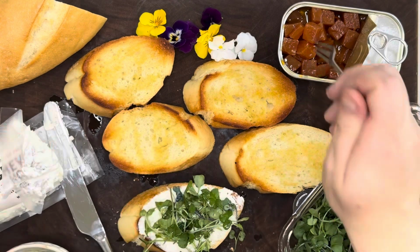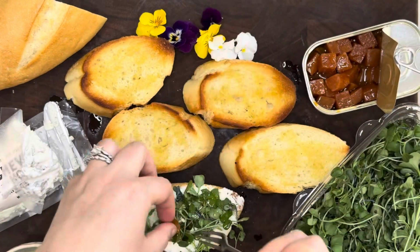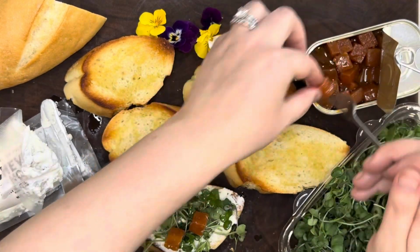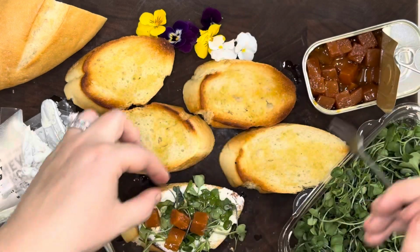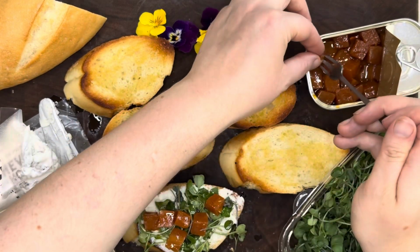I gently laid those right across the goat cheese on top of my crostini, which I did bake in the oven just a little bit. And I put a sprinkling of the Badger Flame Beets right on top. I can't wait to try this.